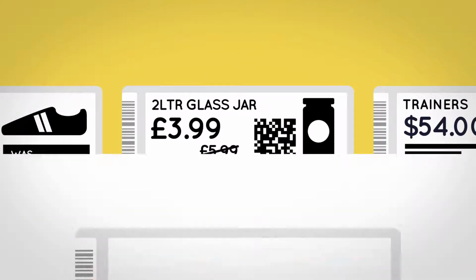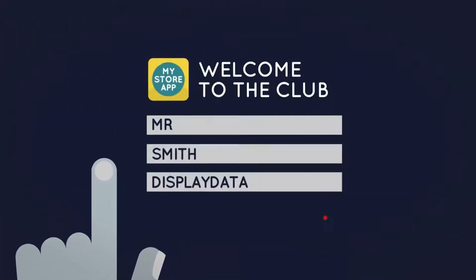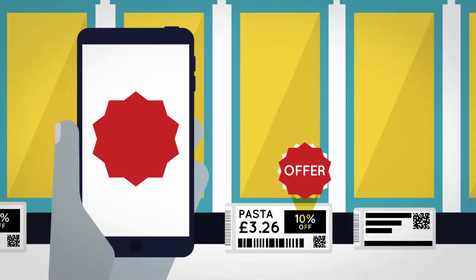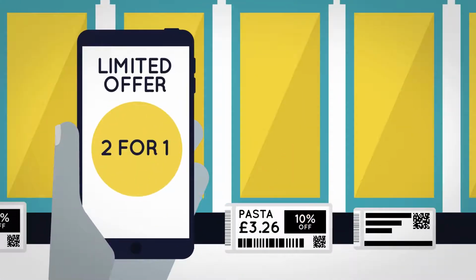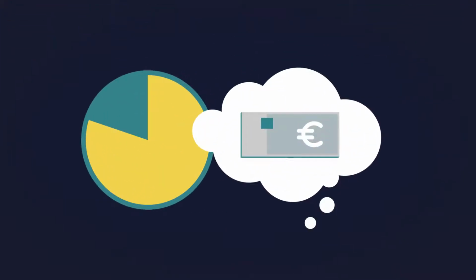It includes an integrated Bluetooth low-energy beacon. So using your app that will enroll shoppers onto your loyalty program, you can recognize and connect with them via their smartphones to present engaging promotions at the shelf edge, where over 80% of purchasing decisions are still made.